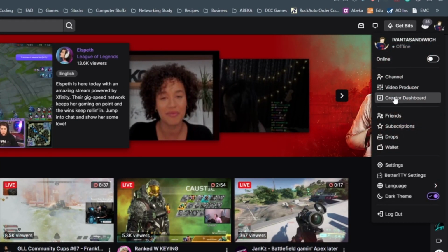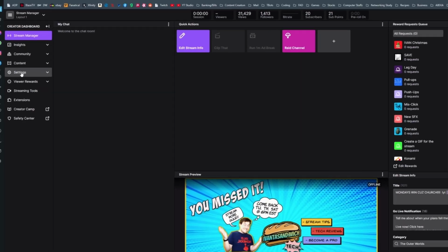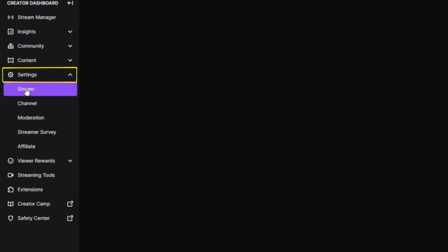Resetting your stream key is simple. Go to your creator dashboard page by clicking your profile picture in the top right corner. Click the settings tab on the left and then open the stream tab.